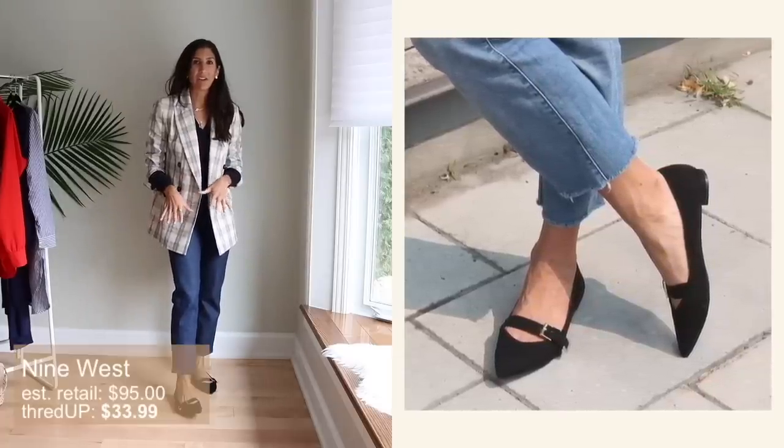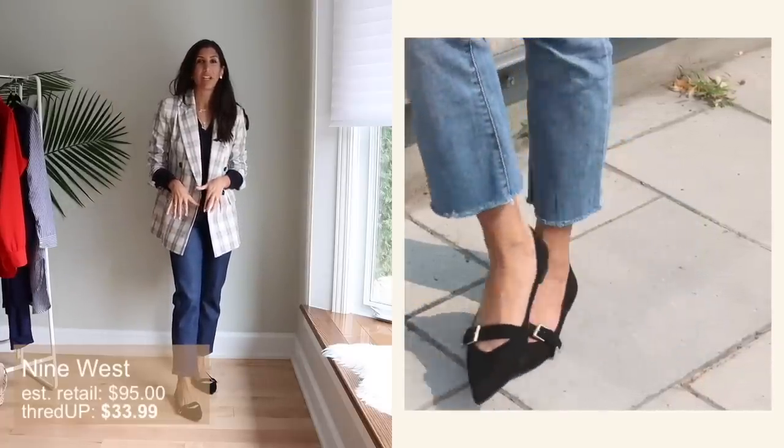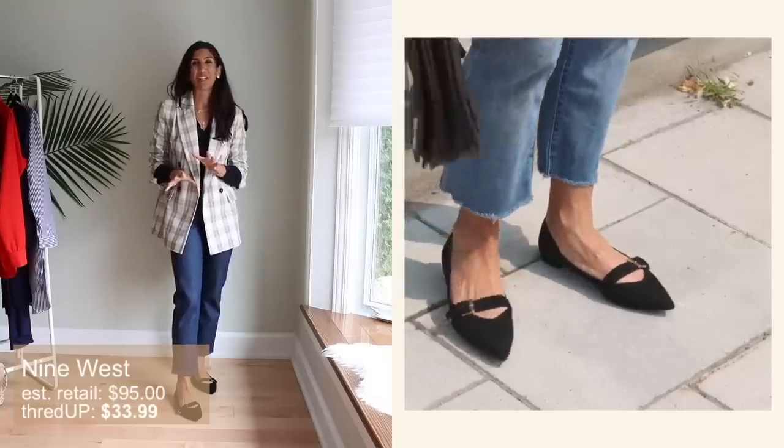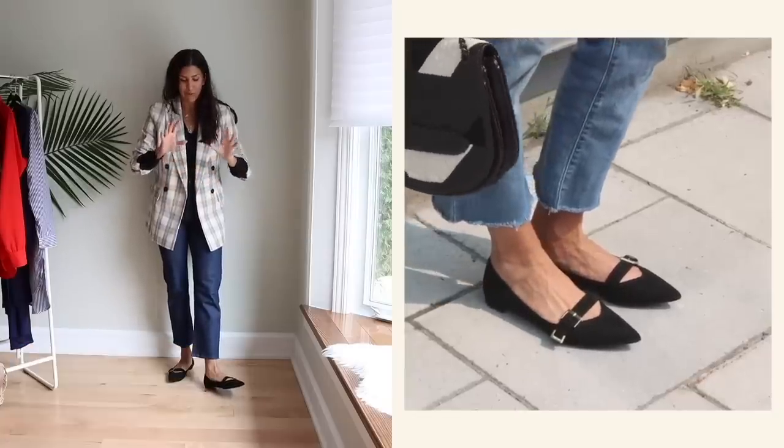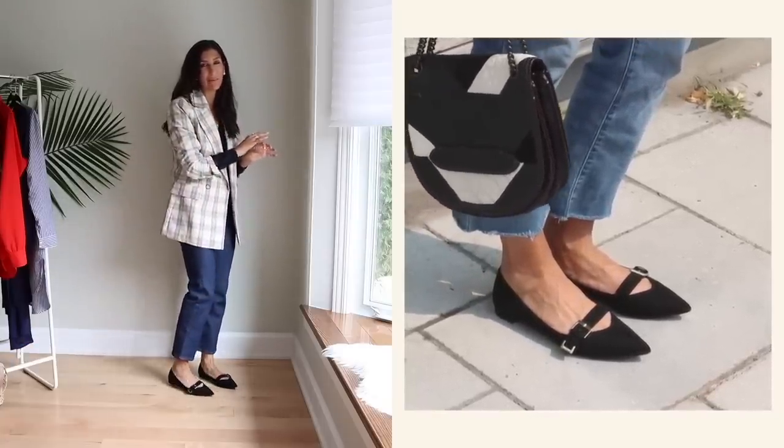I found these on thredUP for $33. They would have originally retailed though for $95, and these were brand new in the box. So really, really lucky find. I'm so happy with them.